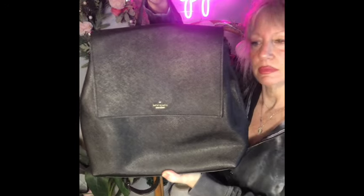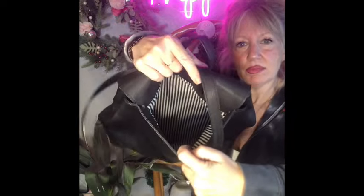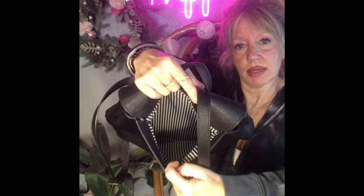Black, top handle. Got to love, love, love this pocket on the back. It's huge for quick grab. Nice black and white striped interior. There's your Kate Spade emblem.